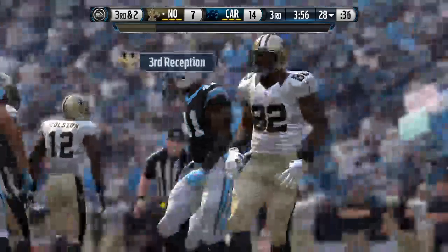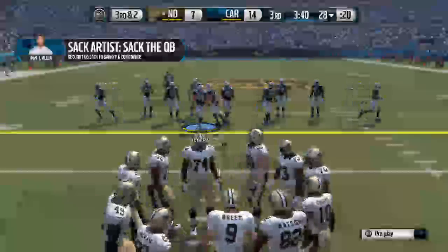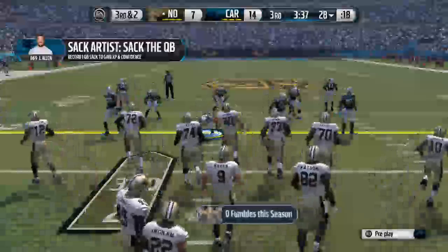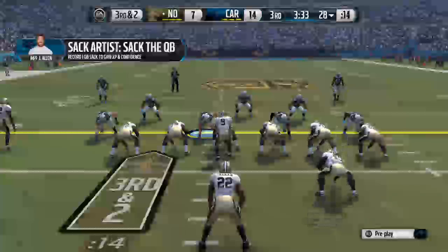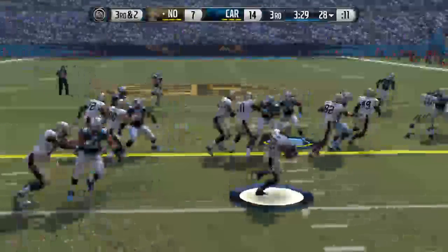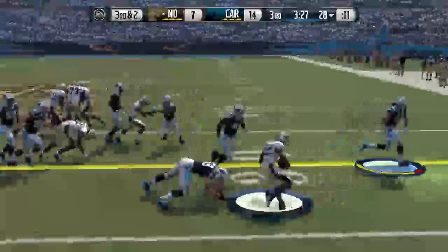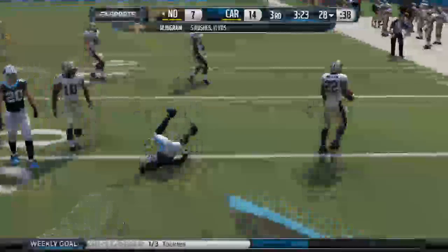Look at that concentration as he makes the grab. Third catch today so far. Saints do a really good job this time on offense. The quarterback throws the ball short. They pick up a few yards, and now it makes third down much easier. The Saints take it from the 28. Still on his feet. And he's going to be tackled, and that's going to bring us to fourth down.